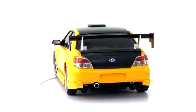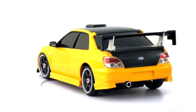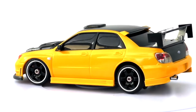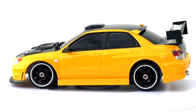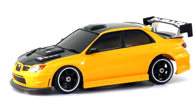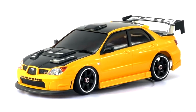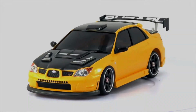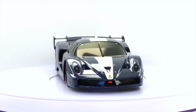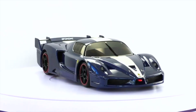So the Impreza basically is a compact automobile that has been manufactured since 1992 by Subaru, and the Subaru introduced the Impreza as a replacement for the Leon, with the Leon's EA series engines replaced by the newer EG series versions.